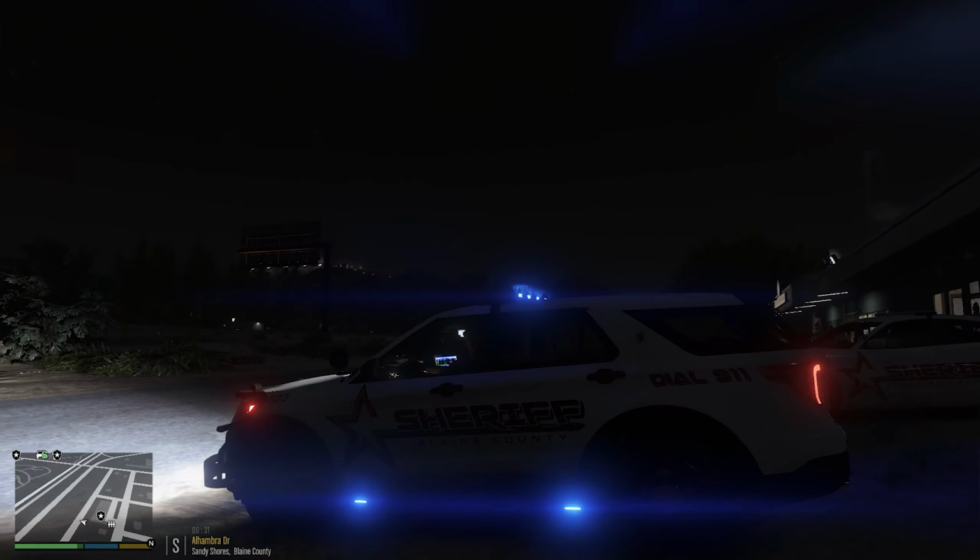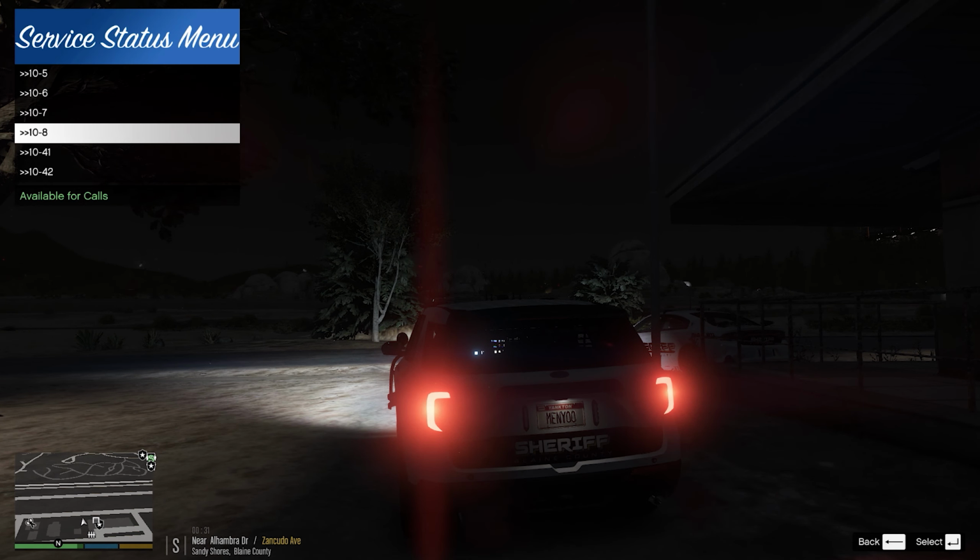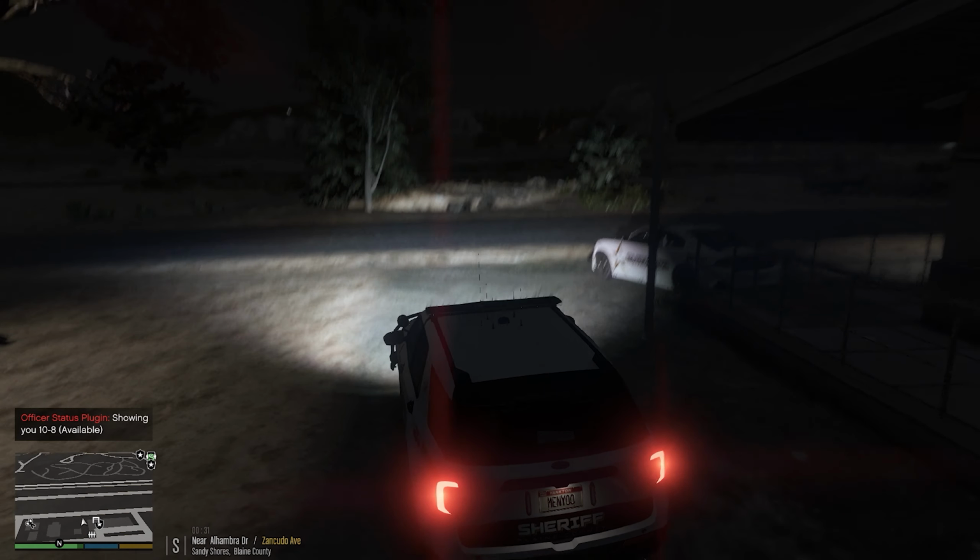So we're going to be getting straight into the patrol. As you can see, we're going to be doing a nighttime patrol. I'm going to let dispatch know that we are available for calls. Dispatch, we are currently 10-8. Let's see what we can get into today.